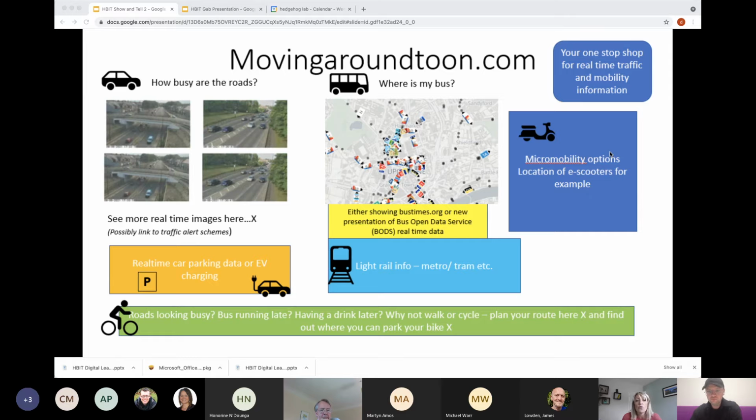And then, we can also build in, so I said about the sort of nudge messaging, the strap lines at the bottom around, the road's looking busy, bus running late, why not walk or cycle, plan your route here, linking people to the existing consumer apps that are already there to help people plan walking routes. But also, can we tie in other data like this is where you can park your bike?